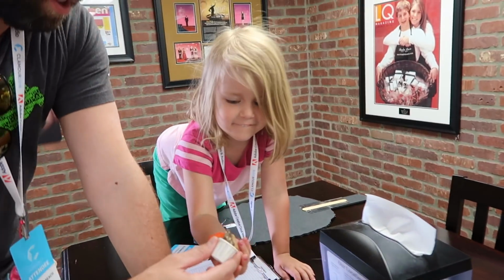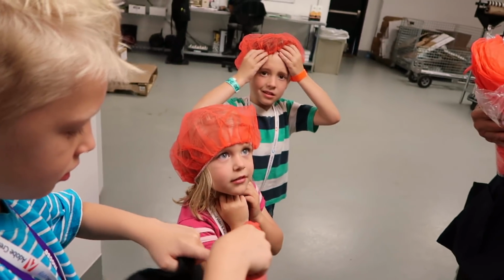You want this big one? Ellie wants the biggest one right here. Oh man. There you go, baby. Now it's time to go into the factory. Okay, this is my problem. As soon as I eat it, then I just want some more. So now we get to put on some hair nets and get the tour backstage, I guess. We don't want your hair accidentally falling out and getting everywhere.